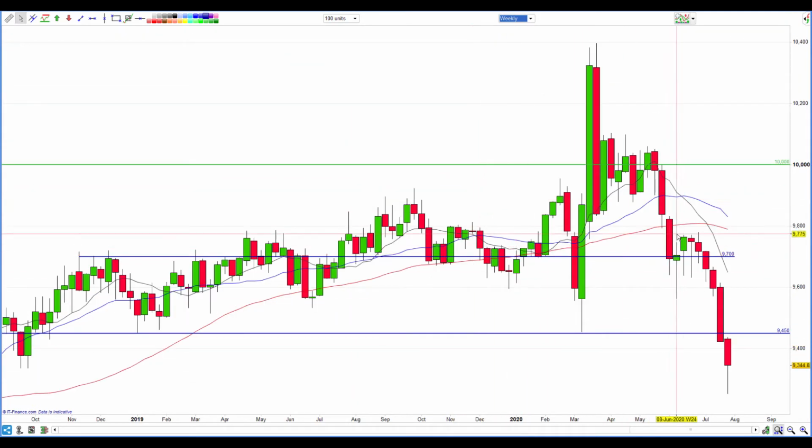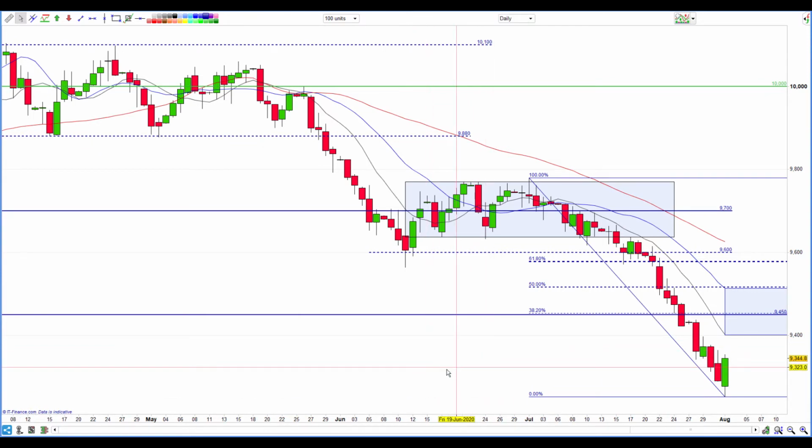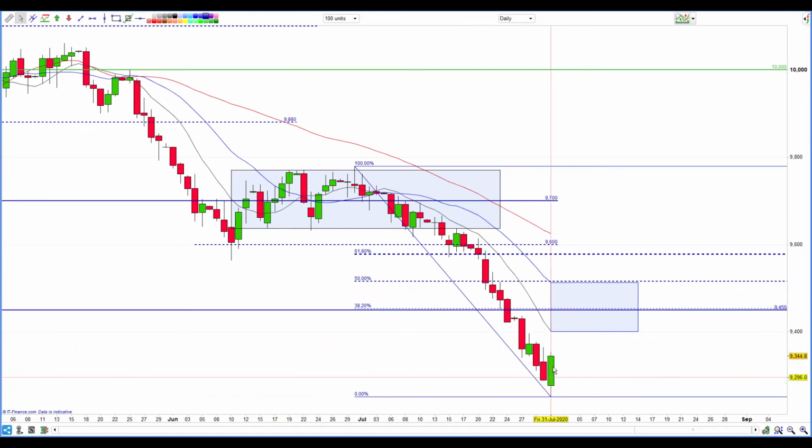Looking at the weekly, it's a little bit overextended, and a nice little pullback would be pretty cool. I think it's overdue for that. If I go down to the daily, we've had a nice long run. Similar to the previous move, we can continue further. And if this does set up, this is a nice bullish candle on Friday. So if we do get a retracement this week, it's reasonable.